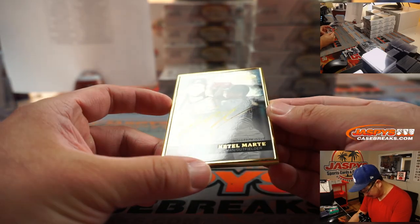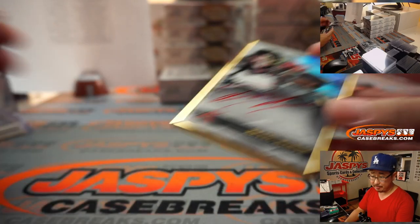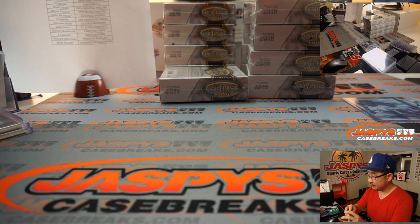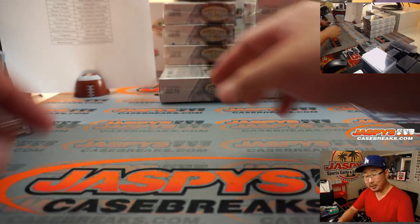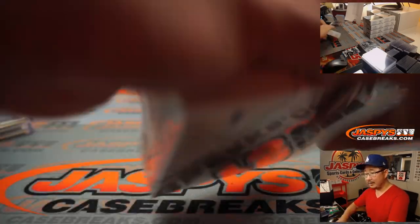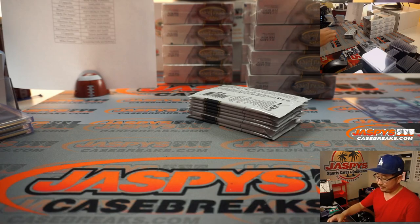And a red ink auto, Kettle Marte. That's pretty cool. Is that an intentional red ink auto? It's not numbered. That's pretty cool, though. He's pretty good. Brandon with the Diamondbacks. He's the only one who signed in red, so maybe he grabbed the wrong pen. That's the third one we pulled between the group break channel and the Instagram channel, Pat saying, and they're all red. A rebel. A Red Bull?